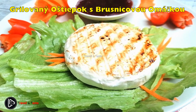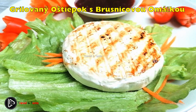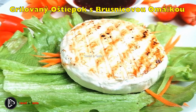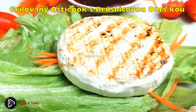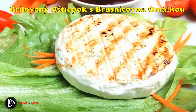Grilovaný Oštiepok s Brusnicovou Omáčkou. Oštiepok is a traditional Slovak cheese made from sheep's milk. The cheese hardens when smoked and softens when it is grilled. It is served with bread and topped with cranberry sauce. Oštiepok is one of Slovakia's national heritage foods.